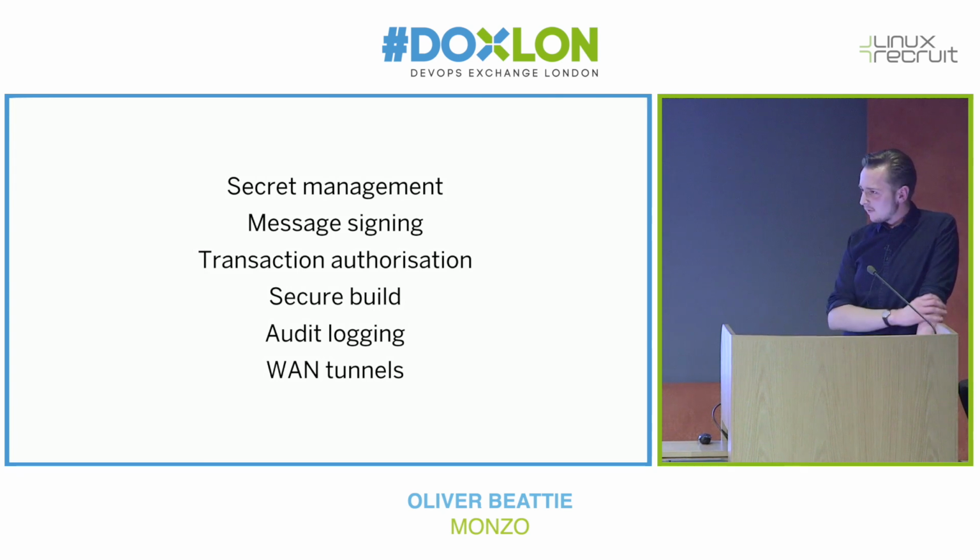Also, message signing. Obviously, we talk to quite a lot of other parties, like MasterCard or Faster Payments, and some of these involve signing messages. Again, only certain things should be able to sign messages, or even request a message to be signed. And again, all of that is underpinned by a strong notion of identity. Transaction authorization is the same. Not everything in our system should be able to just write into the ledger and say, please create some money. That should be restricted to only a very small number of systems.